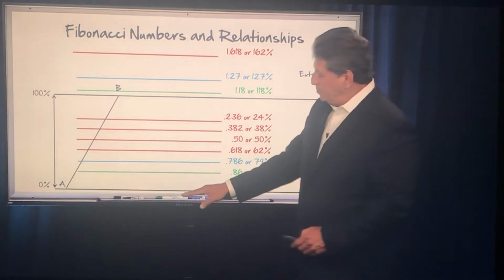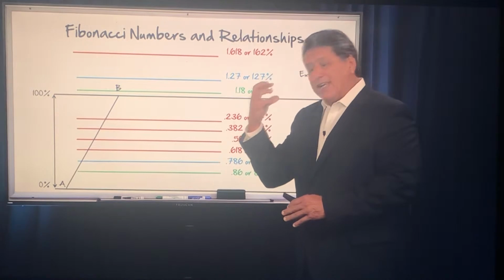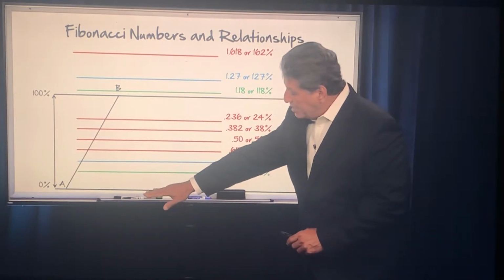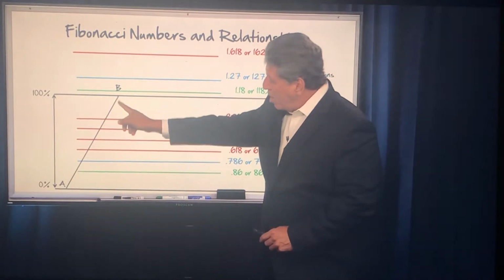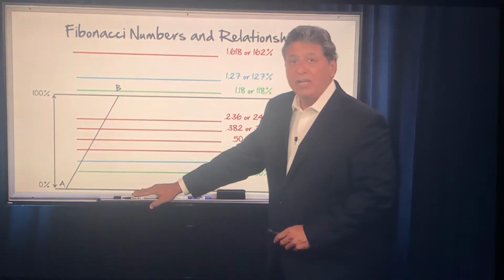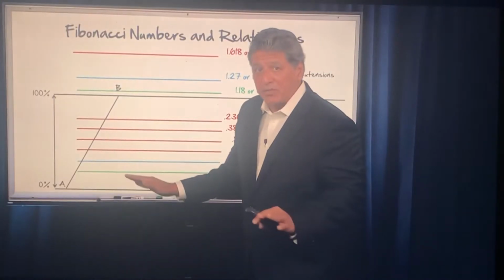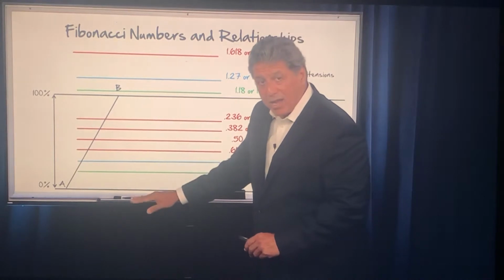What does this mean? Some people are challenged with spatial intelligence and they really can't understand numerical numbers and they can't understand how it comes back. But I want you to envision this as being 0 to 100%. If the market came all the way back down, just like this, it would come back 100%. Do you understand that? It rallied 100%, regardless of how big the swing is, and then it retraces back 100%.